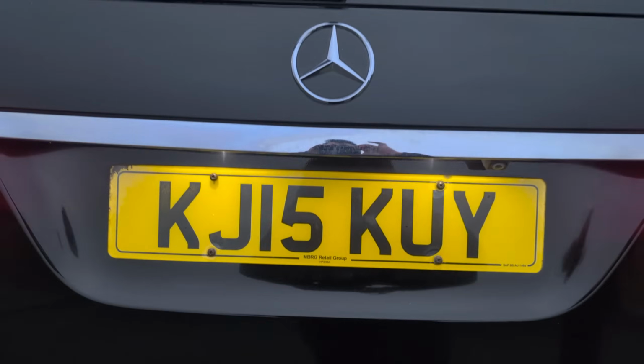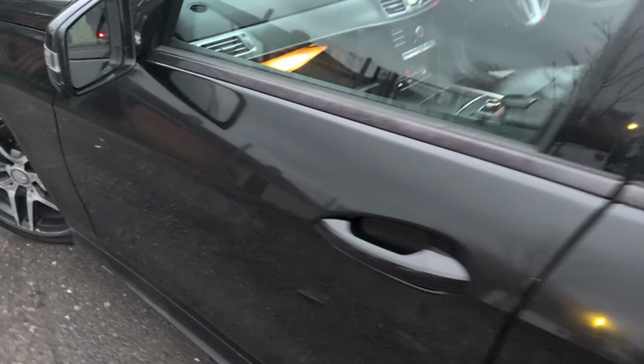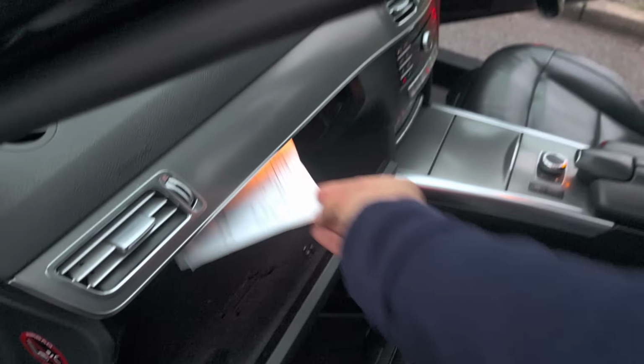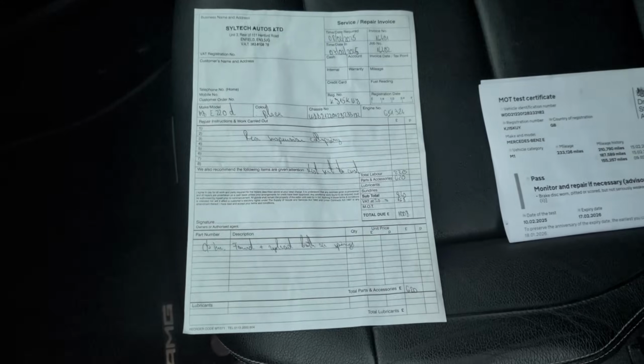There you go. So you must be wondering, how much did that air suspension cost? Well, get ready. There it is.